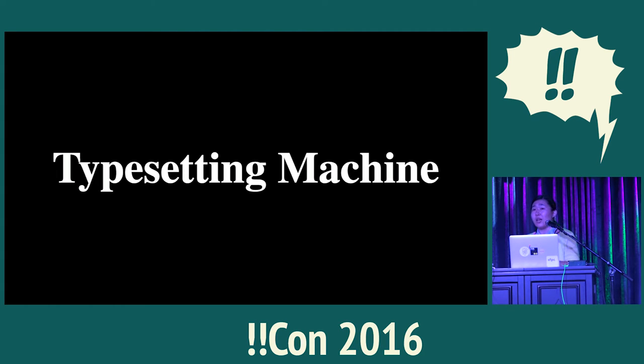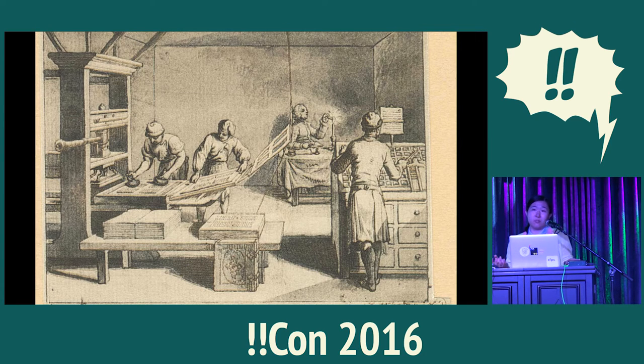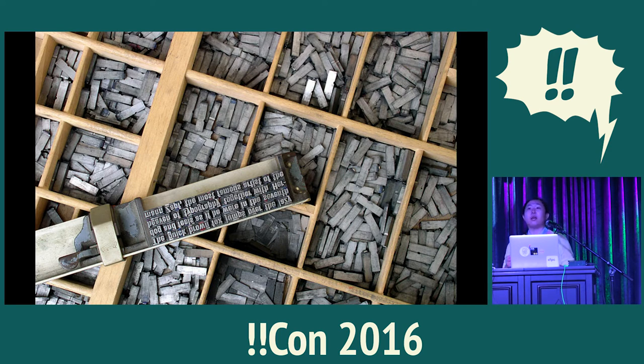Now, prior to this, and warning, this took countless nights of just Googling stuff, but before doing this, if I heard letterpress or typesetting, I thought of things like a hip print shop where you order your wedding invitation from, or the Gutenberg Bible, where the types are hand-picked and put into a frame one by one. And this was the way to print something on paper for a long time.